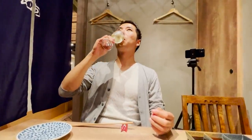Yeah. My turn then. So this one on the menu is said shikkari. I don't even know how to say that in English actually. I love this one. Kyoto made sake. Wow.